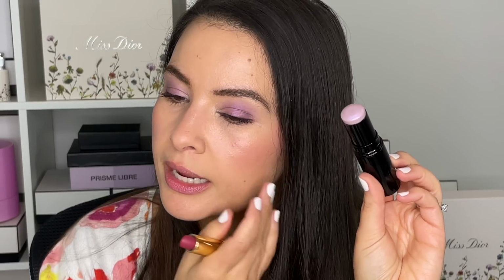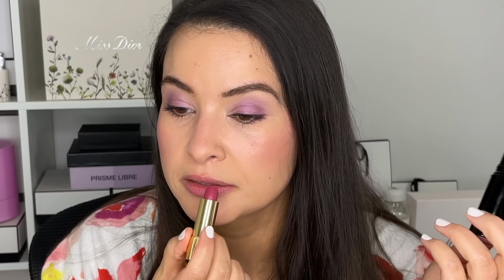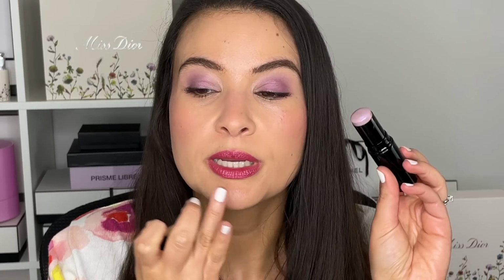Why not? I just added a little bit more of the lilac balm in the center of my lip. I'll see if I can do a bit of an ombre effect. So if you press just a little bit of the lilac lip balm on top of your lipstick, you're going to get a little bit of that pearlescent 90s vibe, but it's not as frosted and that light mauve look. I think mixing them together is nice, and it also feels quite hydrating on the lips.